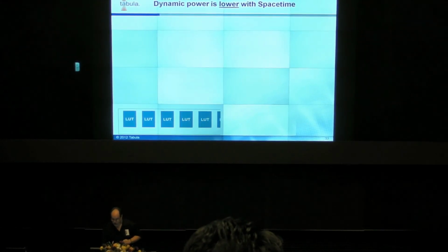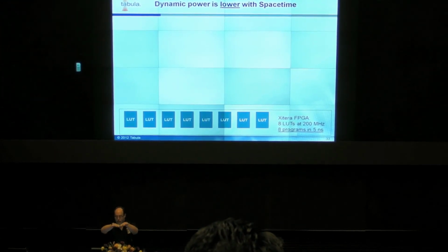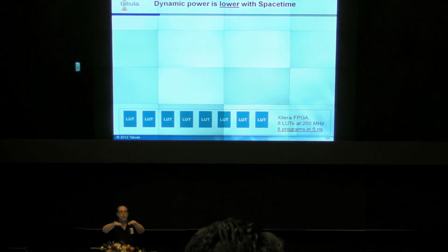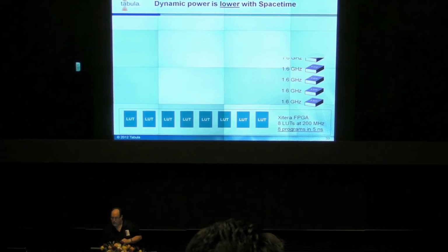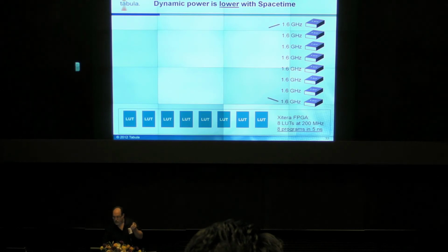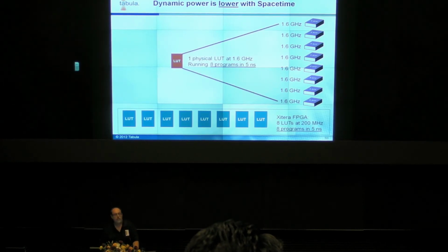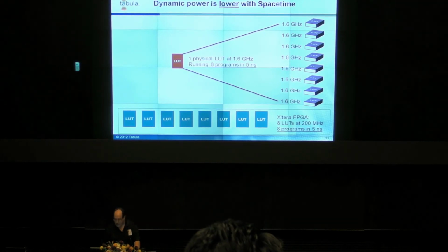Here's why. So let's imagine we have a Zytera FPGA, and it has 8 LUTs, and they're all running at 200 megahertz. So they're doing 8 programs worth of computation in 5 nanoseconds of user cycle. In a space-time device, you might instead have 1 physical LUT that's running at 1.6 gigahertz that executes 8 programs. It too is running 8 programs in 5 nanoseconds. That is to say, both of these circuits are doing the same amount of work in the same amount of time.